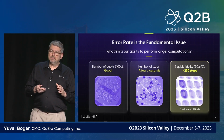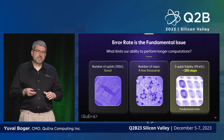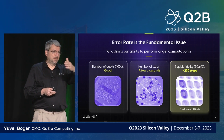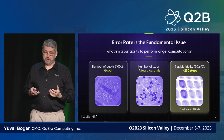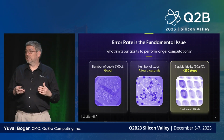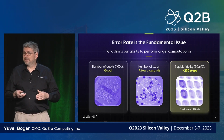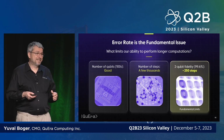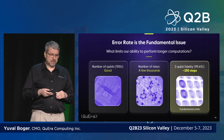So why are we talking about error rate? Why is that a big deal? Well, because if we want to get to where I think everyone wants to get, we need three things. We need a large number of qubits, but even today we see systems with 100 or hundreds of qubits. I mean, our system on Amazon Braket has 256 qubits, and we recently celebrated its one-year birthday. So 256 qubits have been there for a while.